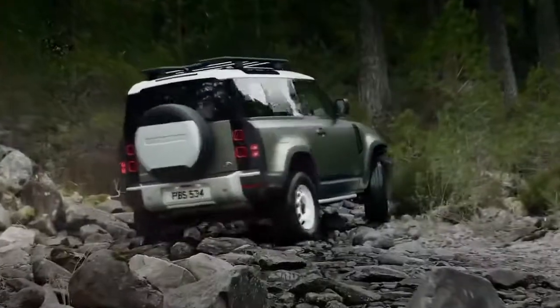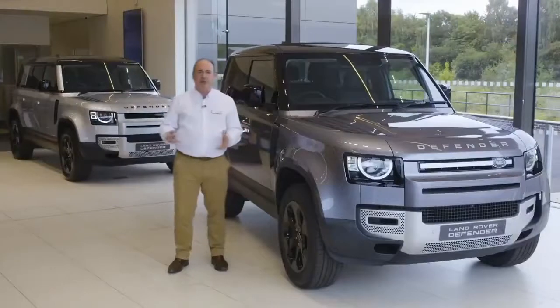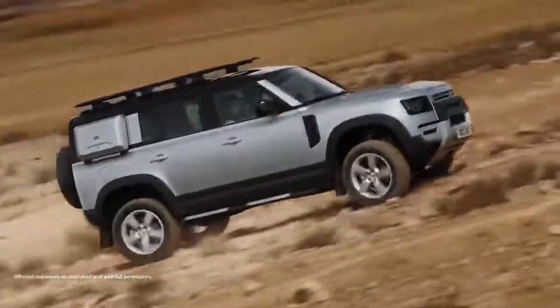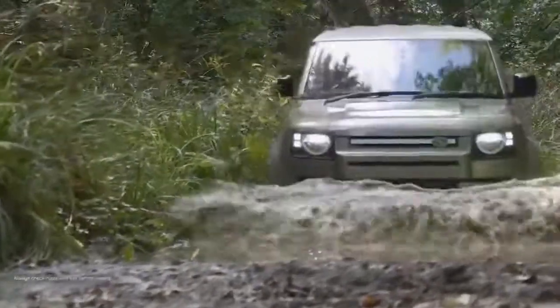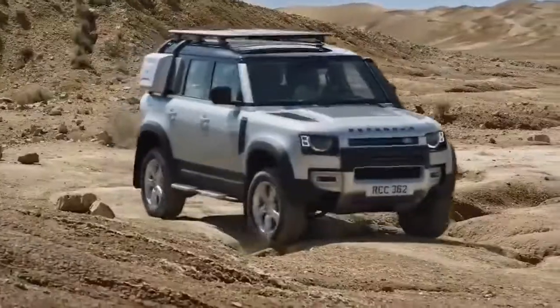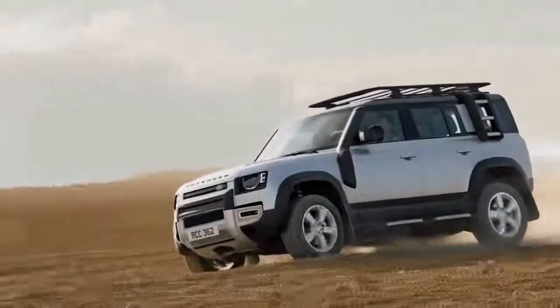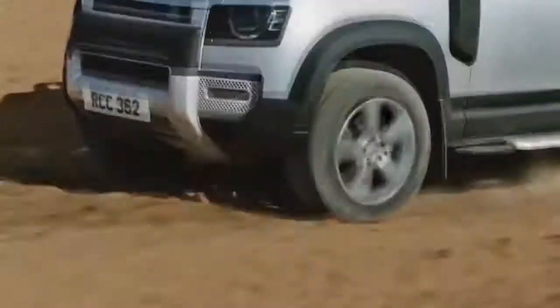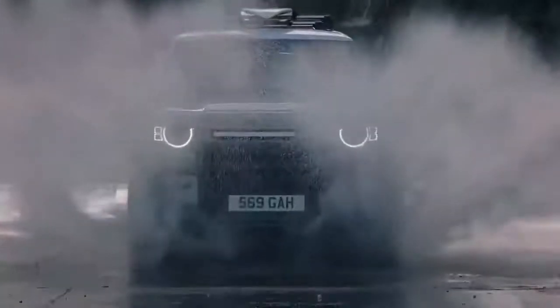The 90 rides on coil springs as standard, whilst the 110 is equipped with air suspension for a slightly smoother ride and height adjustment. Off-road demands dictate a high ground clearance of up to 29 centimetres, wading depth of 900 millimetres, and wheels pushed to the corners for class-leading approach and departure angles. A full suite of terrain response systems ensure that Defender is always offering the best control and power delivery, whatever the conditions outside. Certainly with this new model, less expertise and effort is required from the driver to exploit the full capabilities of the vehicle.